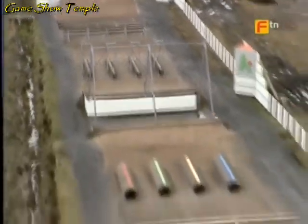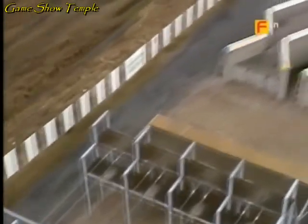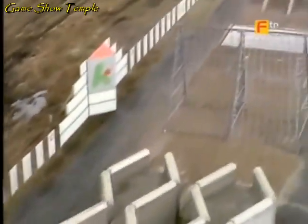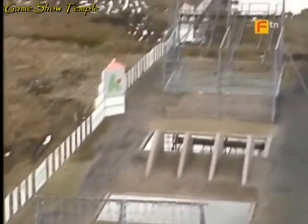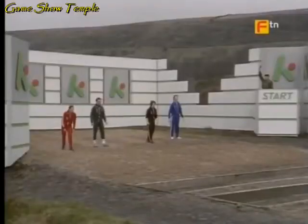For round 4, we go out to the assault course, where our contestants face a test of fitness, stamina, agility and courage. 20 tough obstacles of varying shapes and sizes packed together down 450 yards of Lancashire moorland. Starting the race, the Army Physical Training Corps' Major Tony Carr. Take your marks!